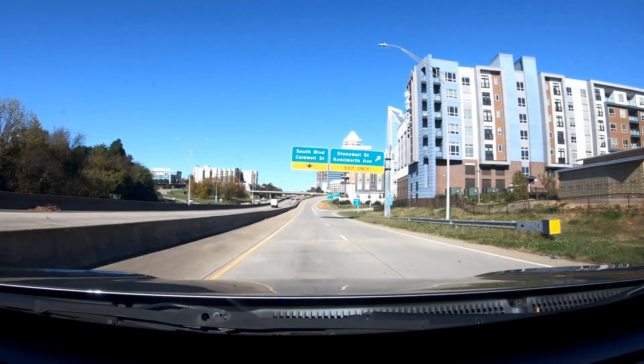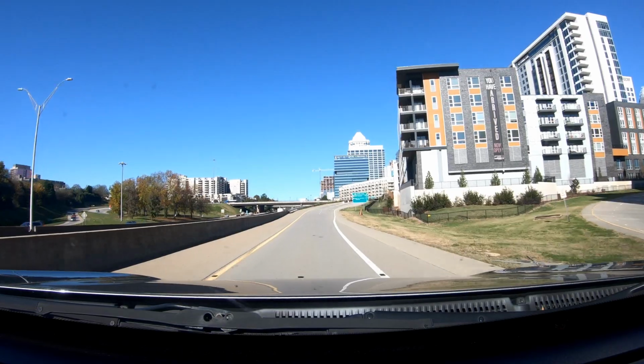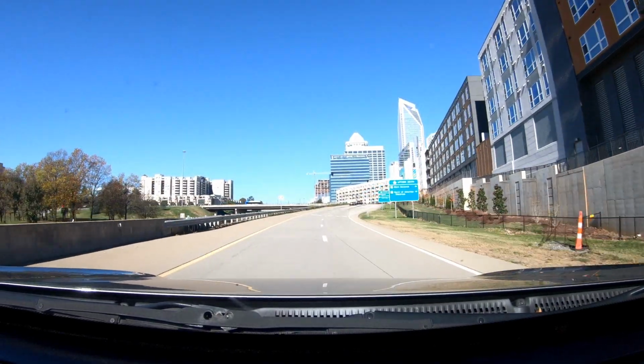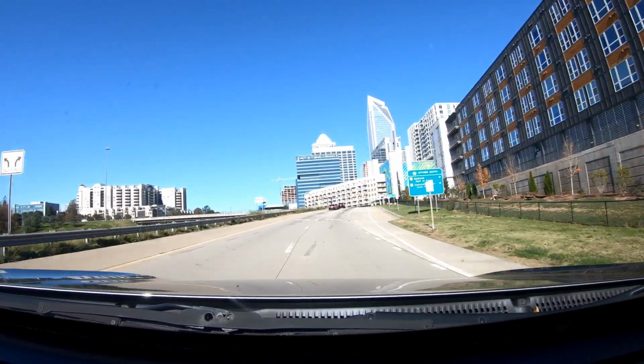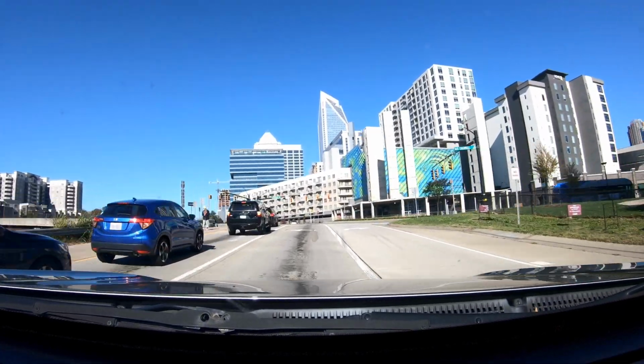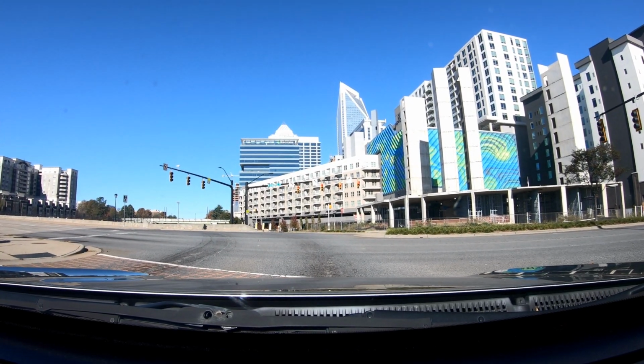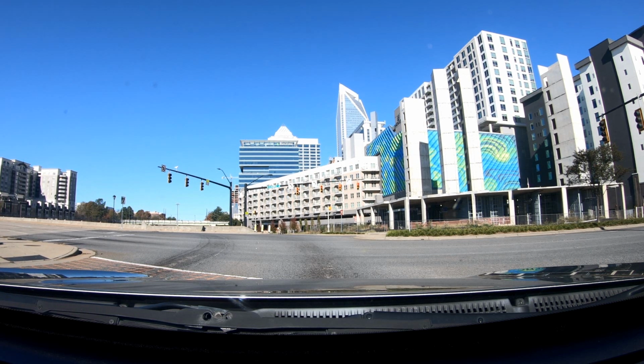And then you're about 3 minutes away from East Boulevard, and down East Boulevard going towards Freedom Park, that whole area right there is nothing but restaurants. So looking forward, those buildings right there, that's all Millennials, and that didn't exist 2 years ago, believe it or not.